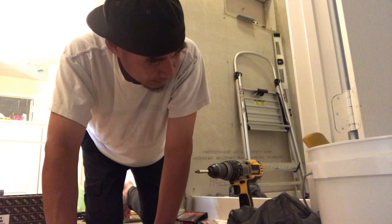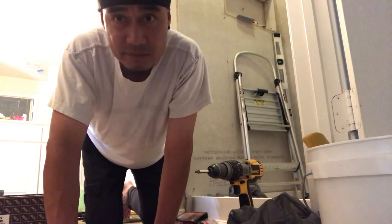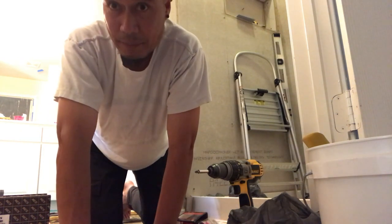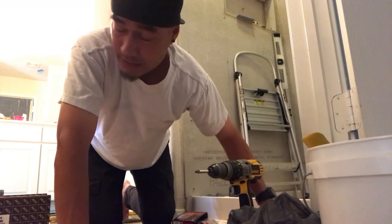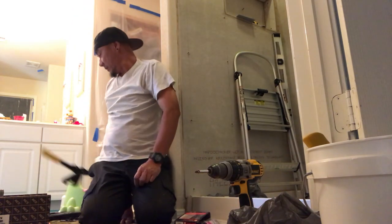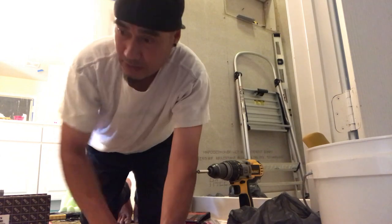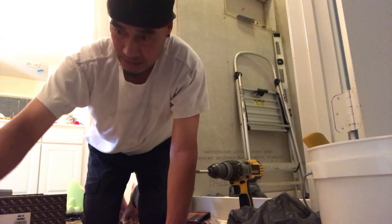But it happened that I had to go to Home Depot, and luckily they have one, which is very rare. This is a tool for the piping I'm using right now, the PEX pipe. It's a crimper. You put the ring on the pipe and then crimp it. That will seal it.